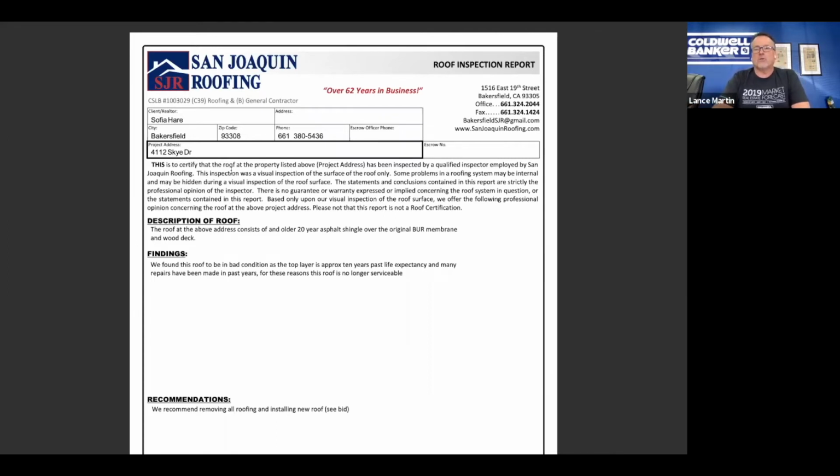Northern California's argument, which was Vicky's argument, it's no different than a roof inspection. It's no different than any other inspection, a septic inspection. If you want it, ask for it. So anyway, just be careful on the contract though, because make sure you know what you're asking for.